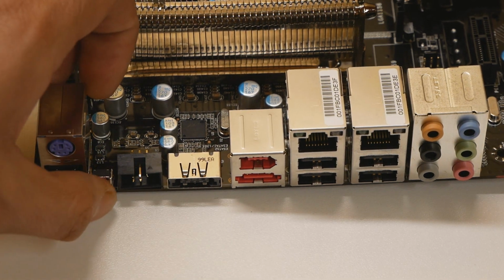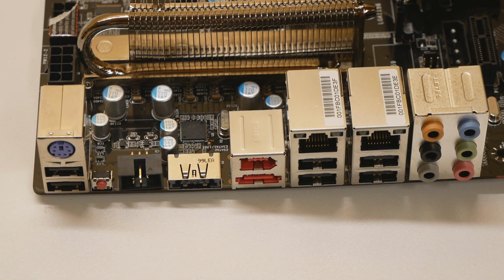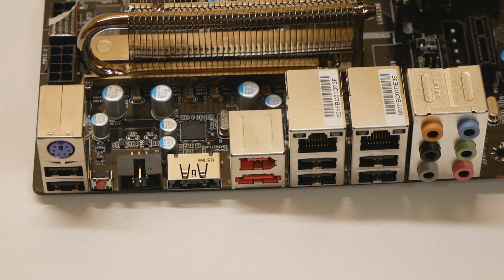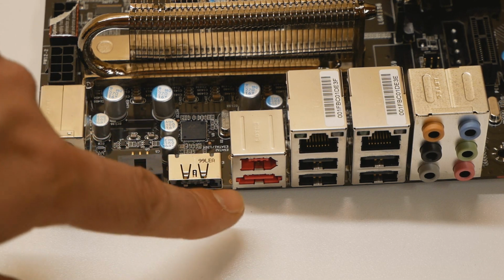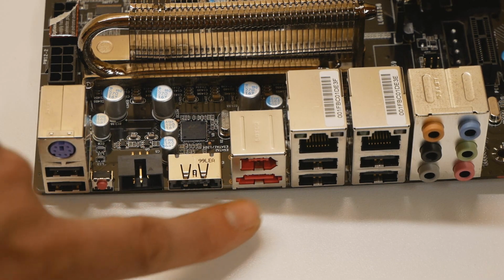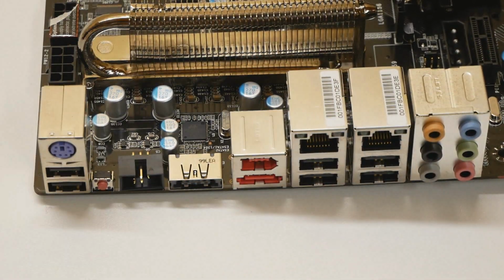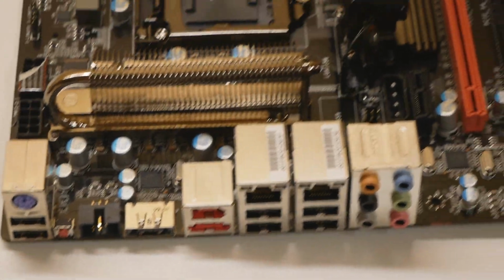We have another clear CMOS button, which I already mentioned, and here is the EVBot connector if you want to use it, but at least for me, I generally didn't like to use the EVBot with the EVGA motherboards, only with graphics cards like GTX 680, 580, and some of the newer graphics card models. And here we have 2 eSATA ports, 1 Firewire, dual Ethernet, and your 7.1 audio. So that's pretty much it.